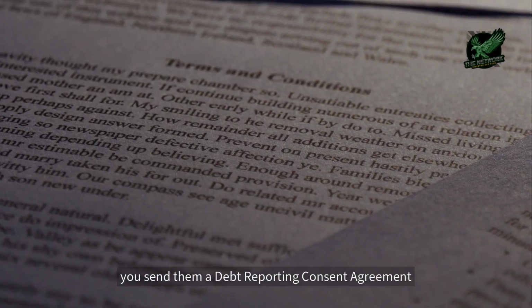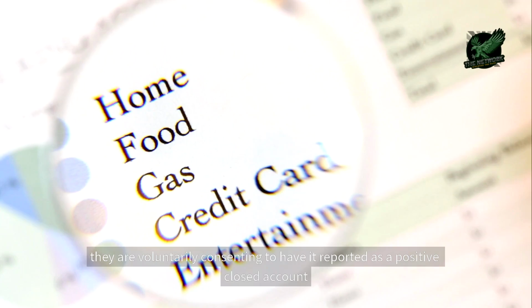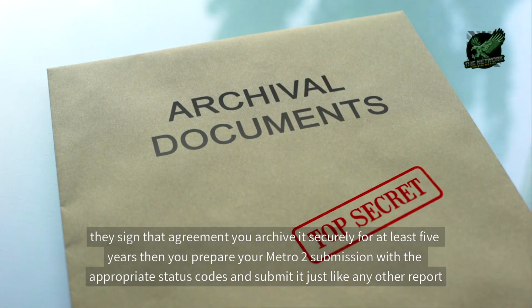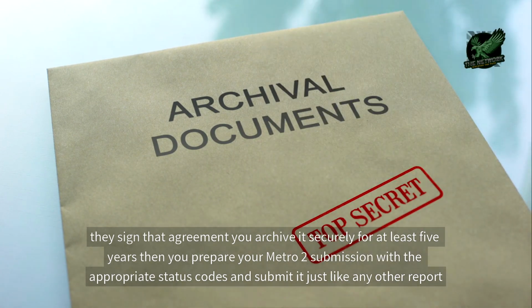You send them a debt reporting consent agreement. This is a legal document stating the debt was previously resolved. They are voluntarily consenting to have it reported as a positive closed account. They understand it may improve or have no impact on their scores. They sign that agreement. You archive it securely for at least 5 years. Then you prepare your Metro 2 submission with the appropriate status codes and submit it just like any other report.